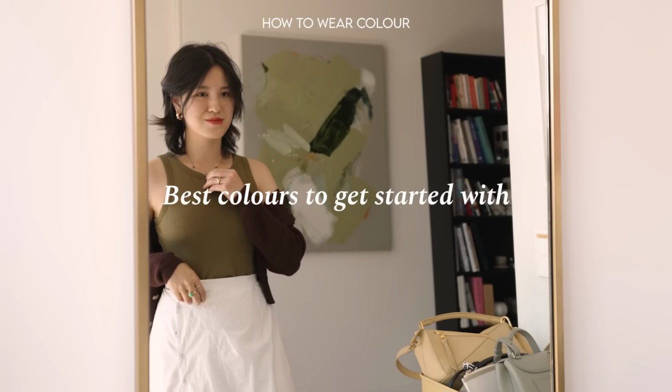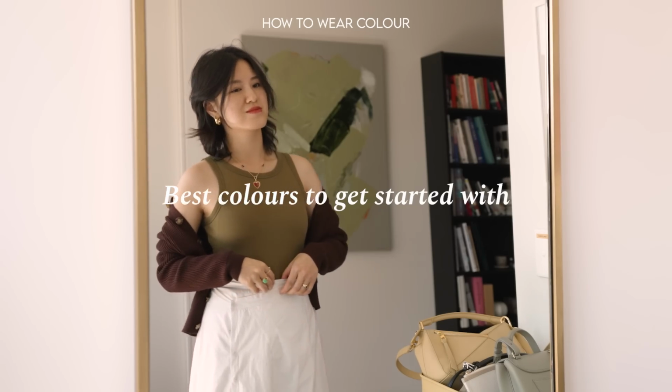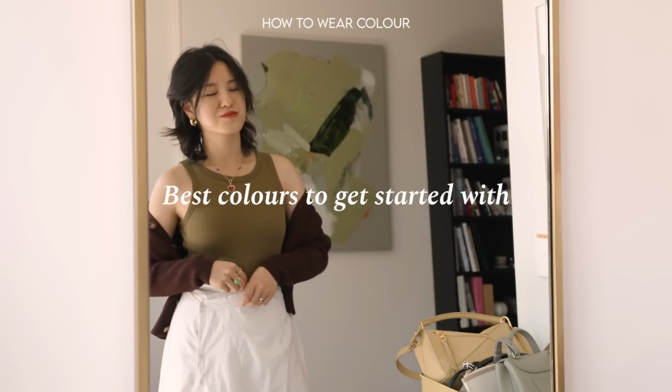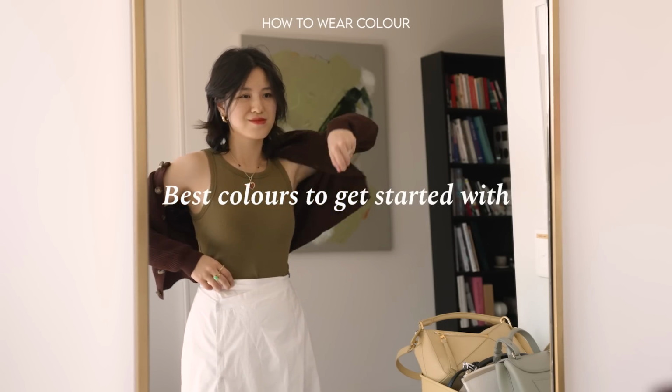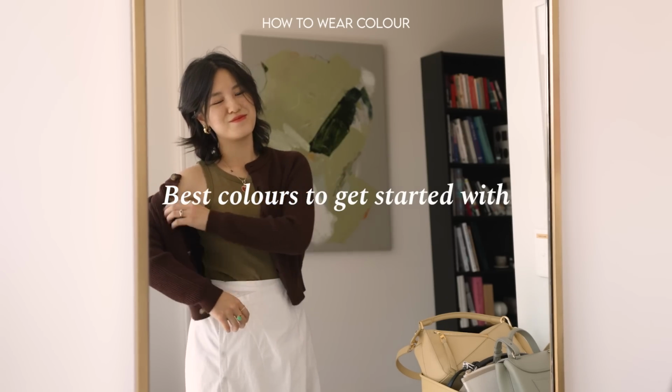Everything about color and choosing a color palette is to do with our own preference and style. But I do want to share with you some of my favorite colors to wear, and some colors I find easier to get started with compared to others. Take this with a grain of salt, and when I say get started with, I don't mean just go buy your wardrobe in these colors, but maybe you can try these on when you're in store.